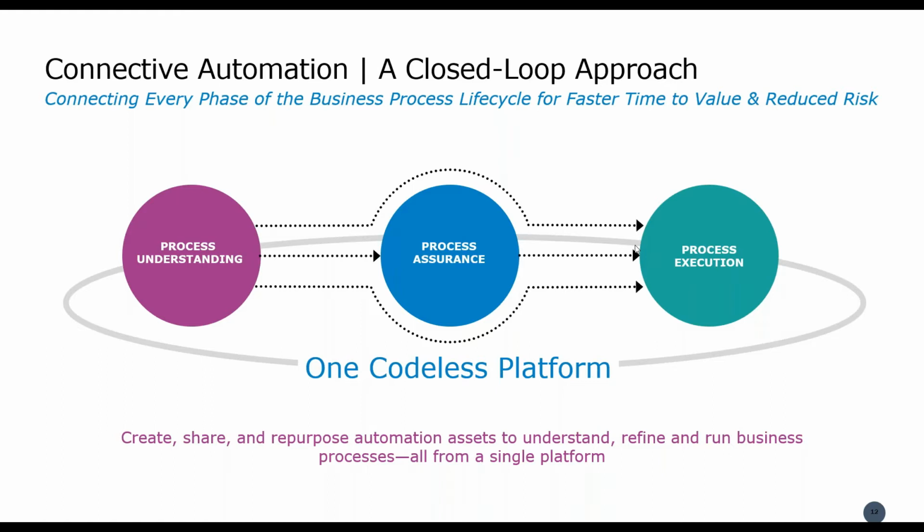What is the current business process? With the platform, we're able to actually dive in and understand the business processes that are in place. We are able to do that using automation, and then take those assets that we create during that process understanding and build out test automation, right? So the assurance that your business processes are going to continue, that they're not going to fail. Once we've got those assets built out and we're using them to assure that we're not introducing disruption into the business, we can also repurpose them for robotic process automation.